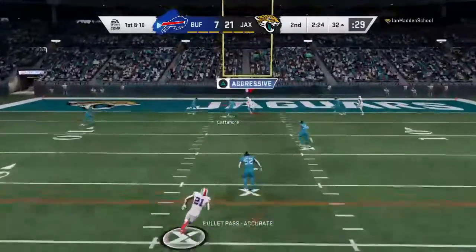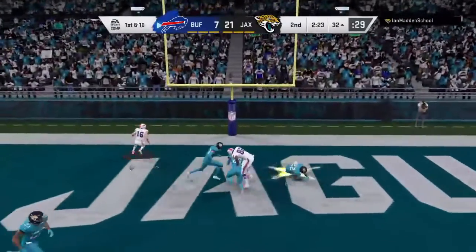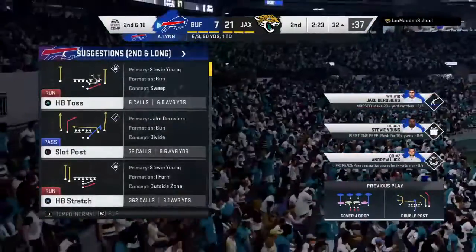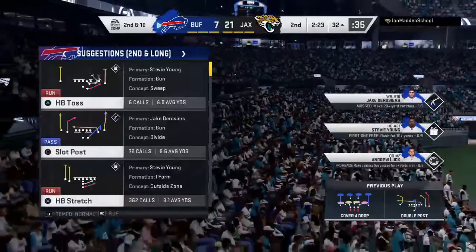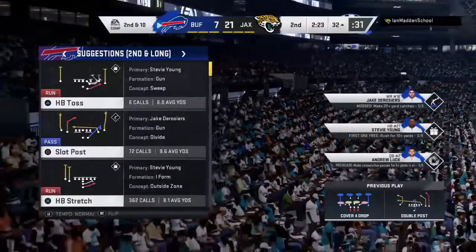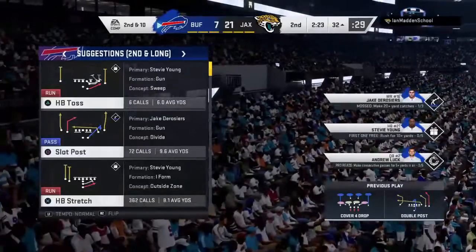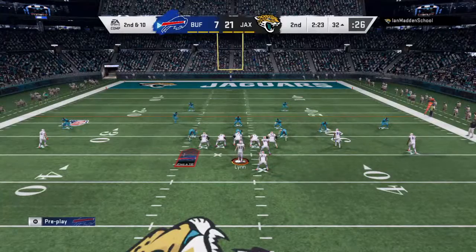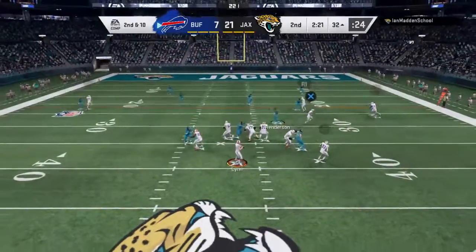Throwing to start the drive. Lynn. And he knocks the ball away, and it falls incomplete. They're going for a receiver there. Already has one touchdown in this first half. A second one not to be. I like where their headspace is, though. I mean, I really like the thought process, right? You got a guy who's already scored one, right? You want to go back to him, continue the hot hand, and make them adjust to you defensively.